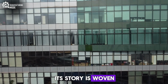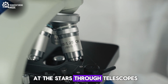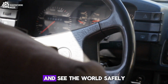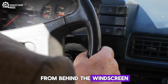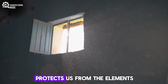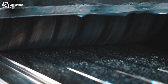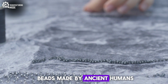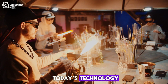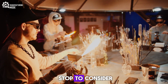But the journey of glass doesn't end at the factory. Its story is woven into every corner of our lives. Glass lets us gaze at the stars through telescopes, study the tiniest cells with microscopes, and see the world safely from behind the windscreen of a car. It brings natural light into our homes, protects us from the elements, and forms the foundation of the digital age. From the first crude beads made by ancient humans to the ultra-thin, high-strength glass of today's technology, this humble material has shaped civilization in ways we rarely stop to consider.